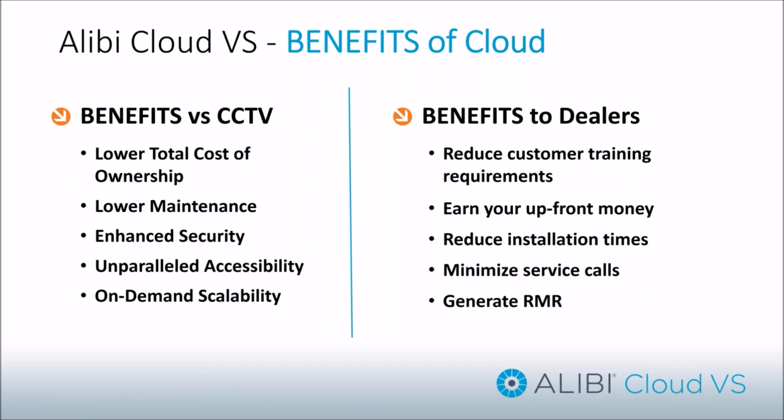We don't require port forwarding on the solution. So once the camera's online and you add it to the system, it's talking to the cloud. You're not having to do any additional firewall rules to get this up and running. Hopefully that'll help minimize your service calls.